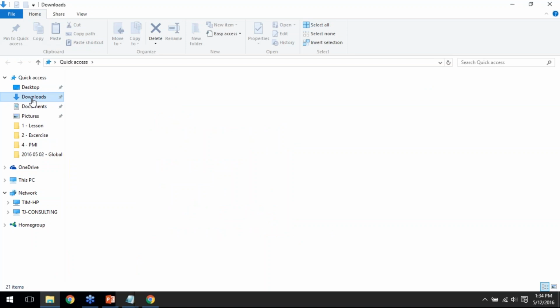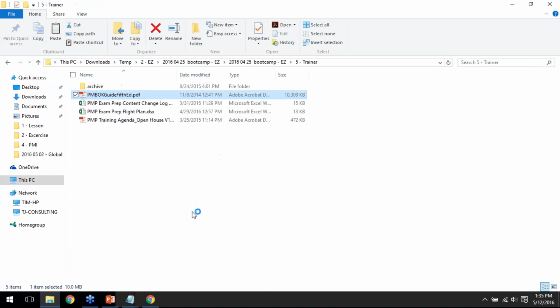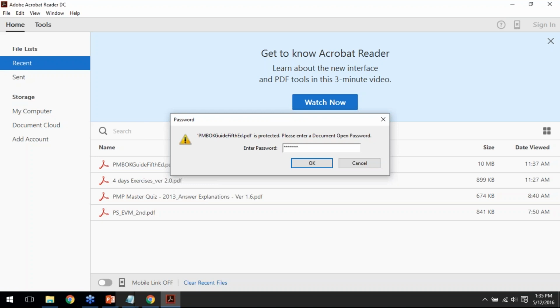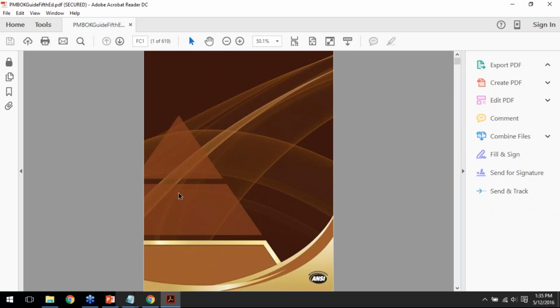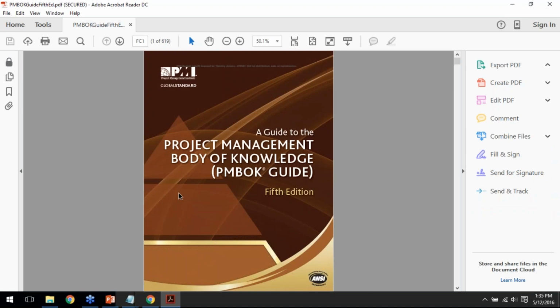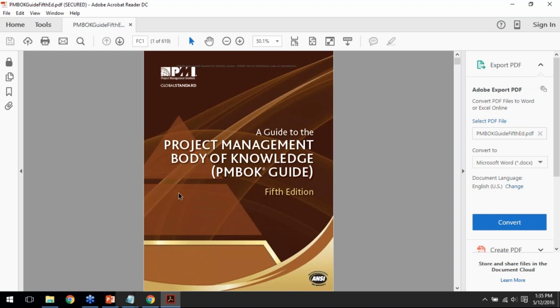This is actually a document, and this is supporting information. You're going to need this if you want to study. We'll cite chapter and verse from this. This is the most current version, and if you're going to be taking the test before 2018, this is the version you want. This is the project management standard according to the Project Management Institute.